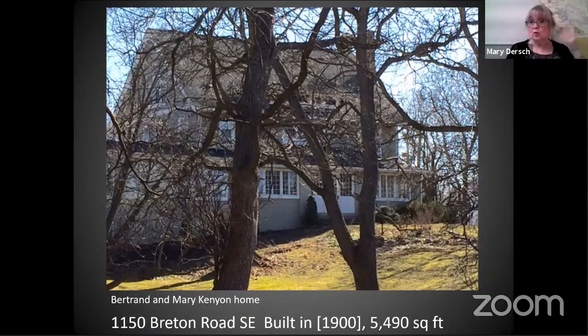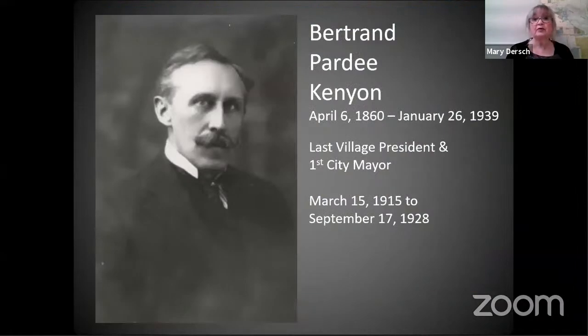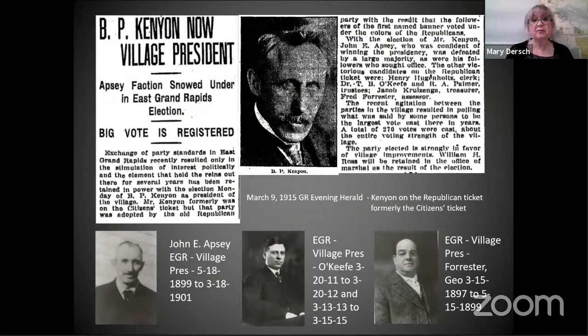And Bertrand Kenyon was very important in local government. This house still stands. Bertrand Pardee Kenyon was the last village president and the first city mayor. So we became a village in 1891, and we became a city in 1926 into 1927. He was important to local government, and they got into it back then. Other people thought they were going to be village president and mayor.